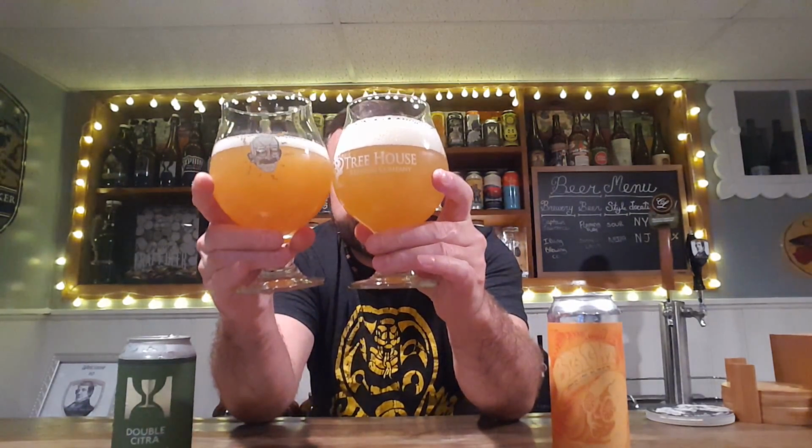All right, so in terms of the appearance, the beers actually pour extremely similar looking. It's kind of crazy. The Double Citra does have a slightly darker orange hue to it than the Bright with Citra. If I pick these up and put them in the light, it's tough to tell. Just to the naked eye on my side, the Double Citra from Hill Farmstead is just a shade darker than the Treehouse Bright with Citra, but it's barely noticeable. Both are super hazy, full-on haze, typical New England style.